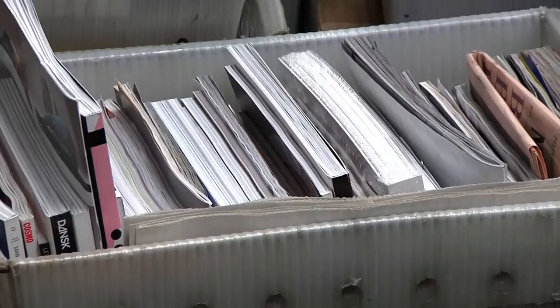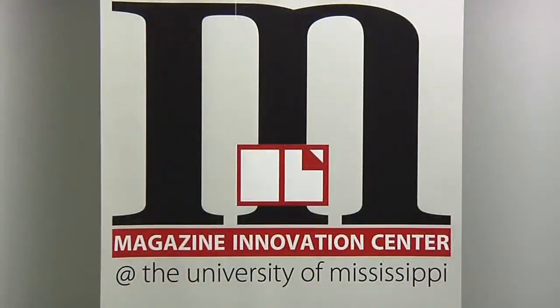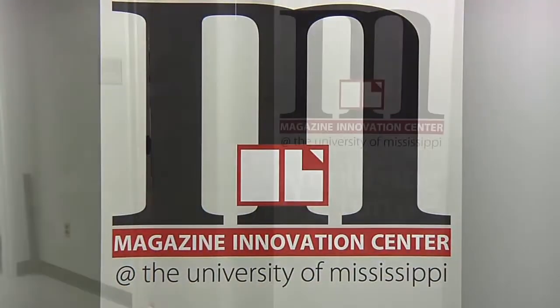One of the biggest mistakes that I felt occurred in our industry is that every time a new medium comes along, we dive headfirst and we ignore the established media that have been so good to us for so many years. That's one reason why in 2009, Dr. Husney, aka Mr. Magazine, created the Magazine Innovation Center at the University of Mississippi. And if we don't adapt and change and use technology that will enhance our print product, we are going to die.